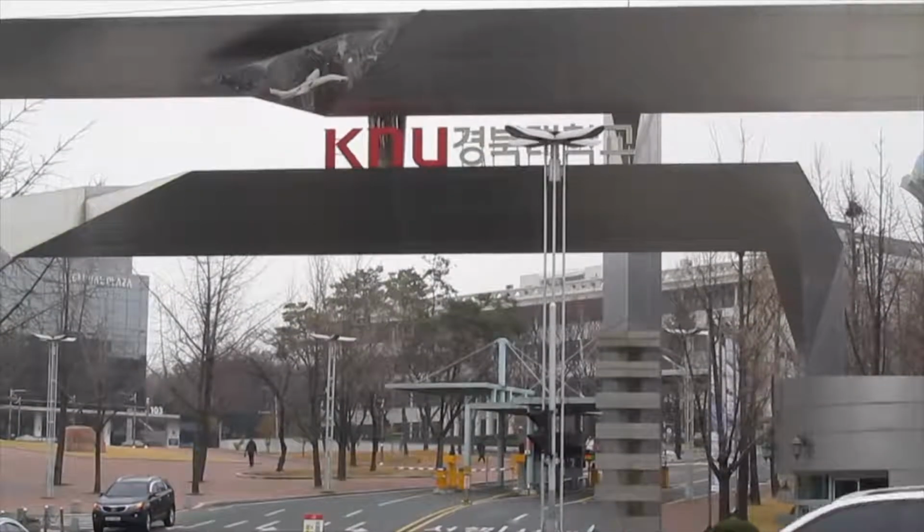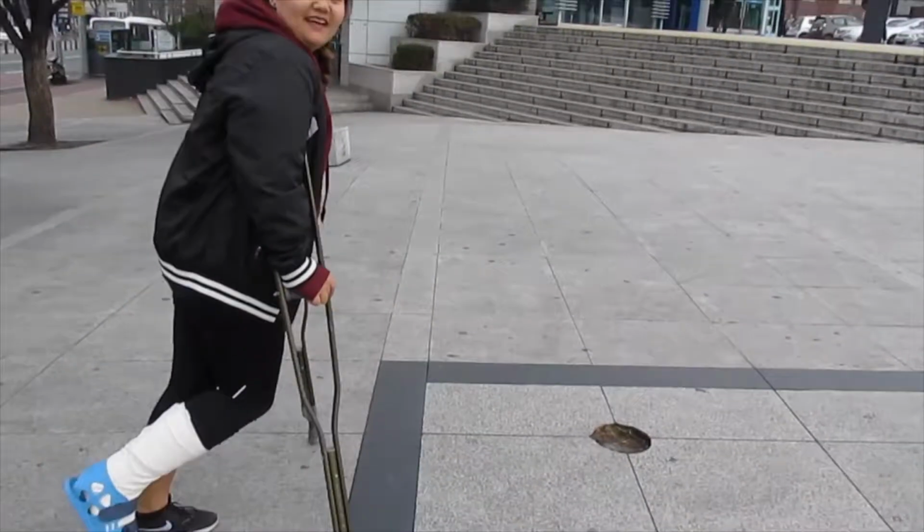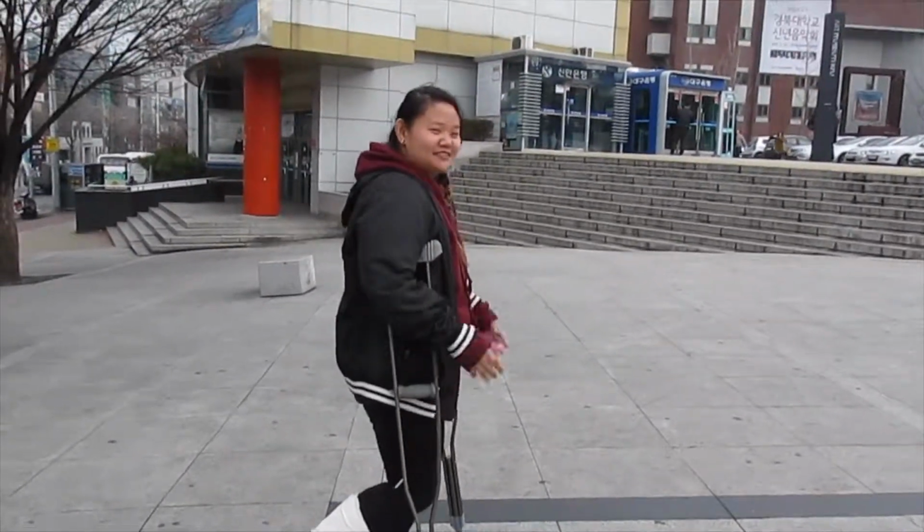And then the school that my sister had been studying at was KNU. And this is what broke her foot, or fractured her foot, specifically.